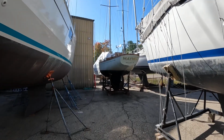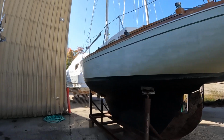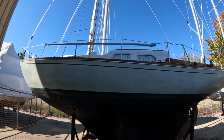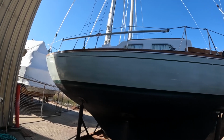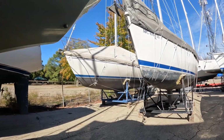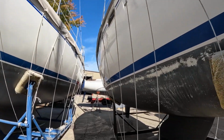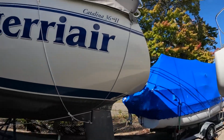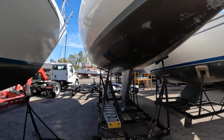Here's an old one, like from the 60s. Don't know what this is, a Pearson, or it could be a Tartan 27. It's got a yawl rig. See the mizzen mast there? So this could be a Tartan 27 yawl. And then, yeah, I think these are all Catalina. I think this is another Catalina.